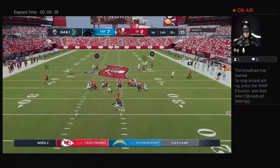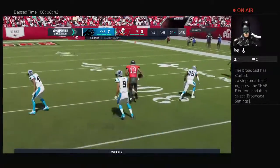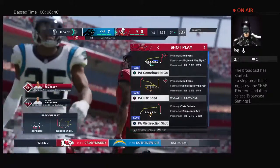Brady to throw on 3rd and 1. And he's going to get this all the way down inside the 35. That gain on 3rd down, good for 28.